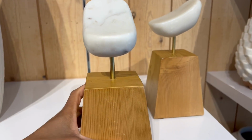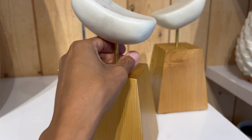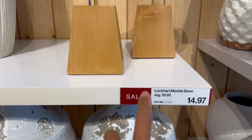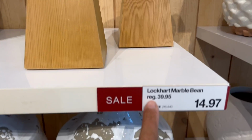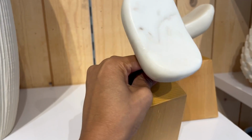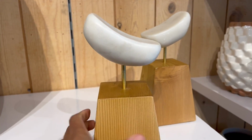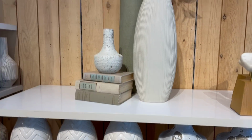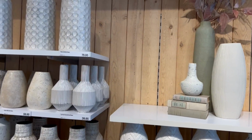Hey guys, Steve named me Bean all the time. They always call me Beans. Now he got this for me because of black card marble beads. So he got this. This is what I picked up from Crate and Barrel, those beans, because of Steve, he picked it up for me.